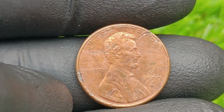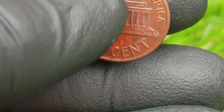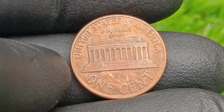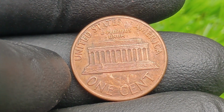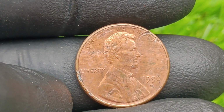And let's not forget about repunched mint marks, especially in this era where mint marks were still applied by hand, meaning the Denver D could sometimes appear doubled, tripled, or slightly misplaced, showing faint outlines of earlier strikes. And such coins stand as undeniable evidence of minting imperfections, and they hold a place of honor in error coin collections.